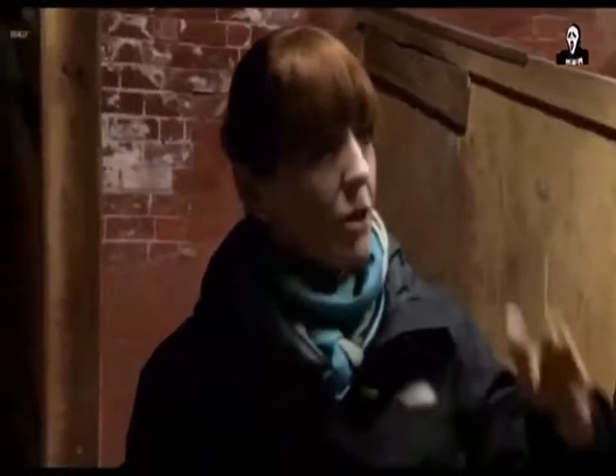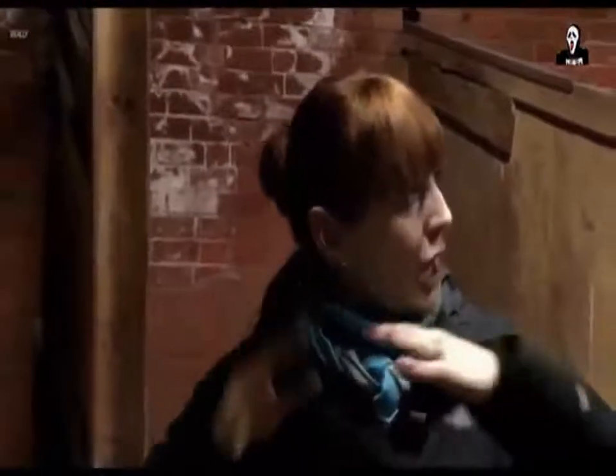The thing is, when the lights are off in this place, it's pitch black. You can't see a hand in front of your face. I mean, we are close to a main road, so you can hear sort of cars going by and things.